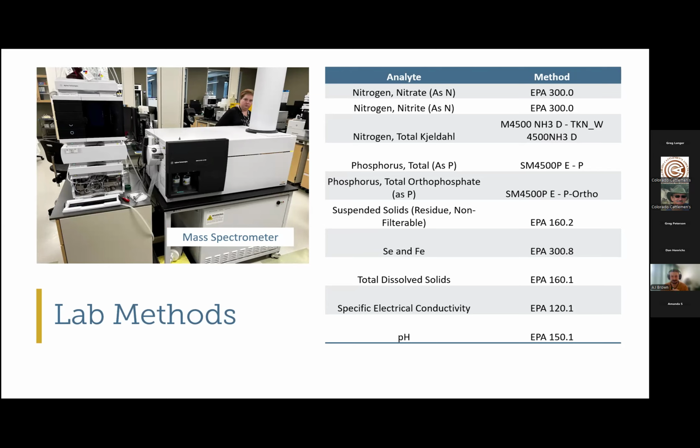You have to preserve your water, you have to refrigerate your water, all kinds of different things. But we take that water and we take it back to our lab, and then we process it for all these things listed here. So we're looking at nutrients, like all the forms of nitrogen, the forms of phosphorus. We have sometimes iron, selenium. We look at forms of salinity, like total dissolved solids, electrical conductivity, and then pH, right? So we try to get a good spectrum of what's in this water sample from the surface.